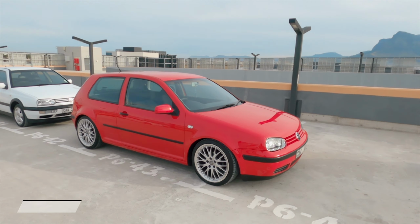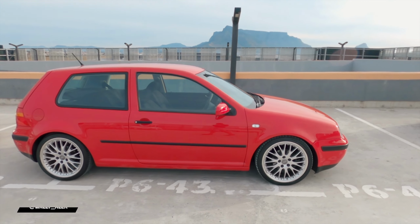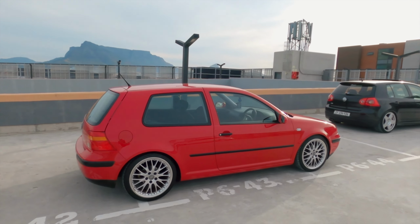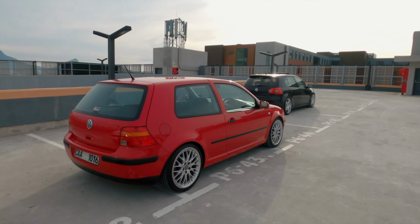This is Wally's Mark 4. Looking really good. We keep telling him to lower it. It's on BCs, so it should go lower. But I mean, it's a daily, and it looks good.